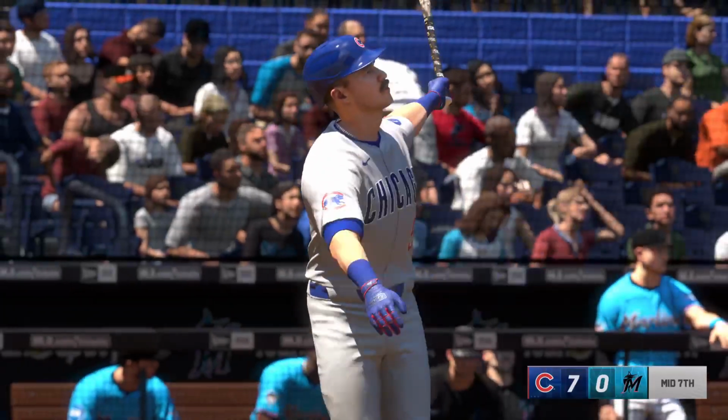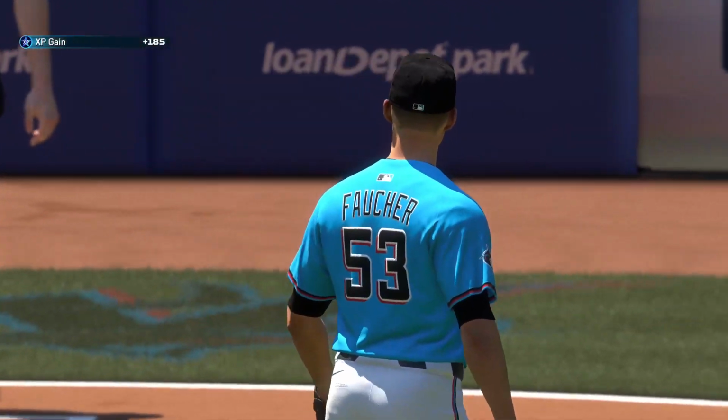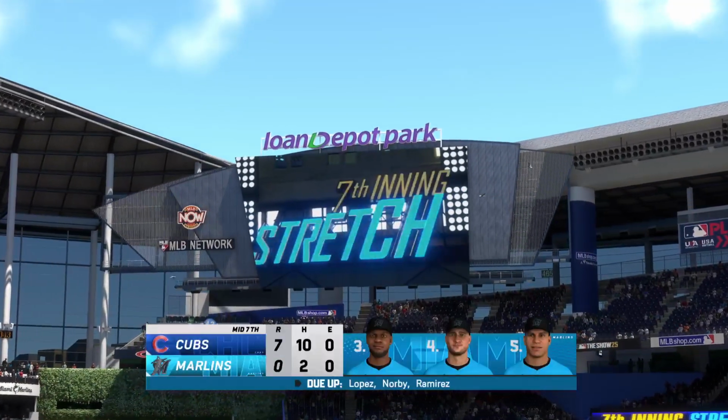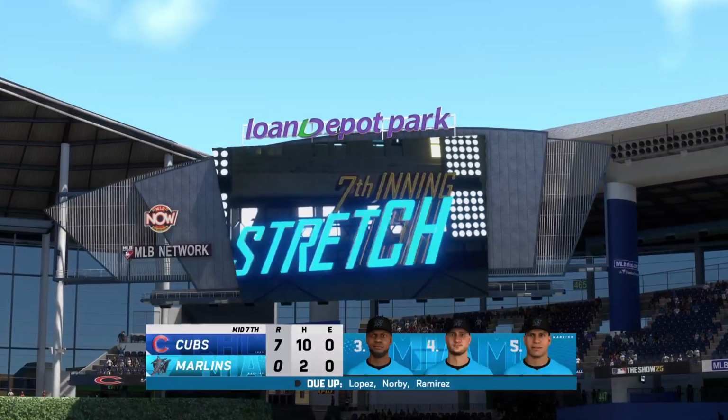And a swing and a miss. Ends the inning after they racked up a bunch of runs. They get 4 runs on 5 hits, no errors, and leave 1. Midway in inning number 7, and it's time to stretch. It's the Cubs 7 and the Marlins nothing.